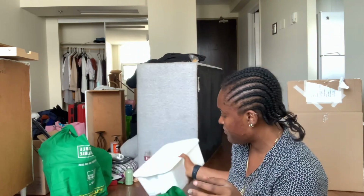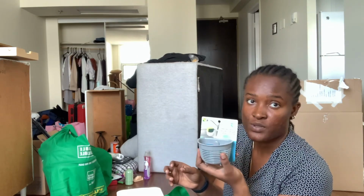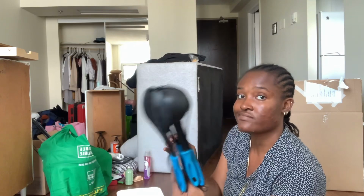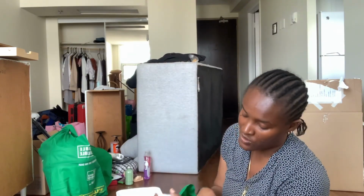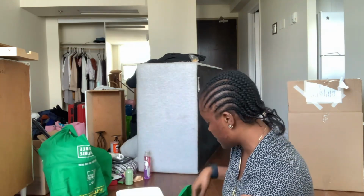I got this for my like laundry stuff. Cleaning stuff, not laundry. I got this for my sponge and my sink. I got these kitchen spoons. I got this to, what's it called? It's like a cover to put in my cupboards before I put things in. I don't know if that makes sense.